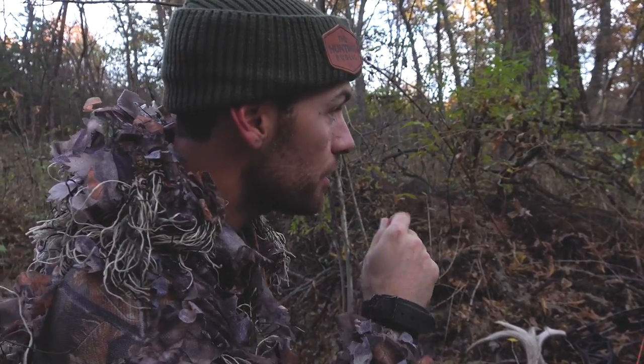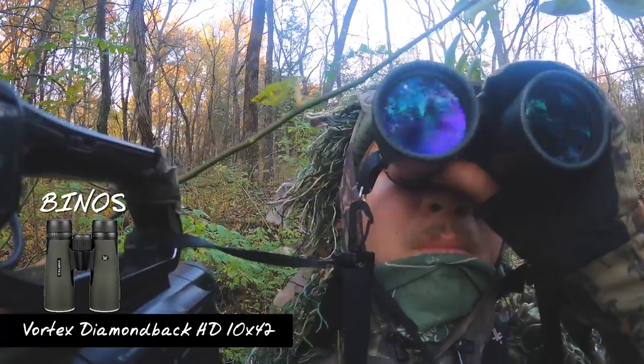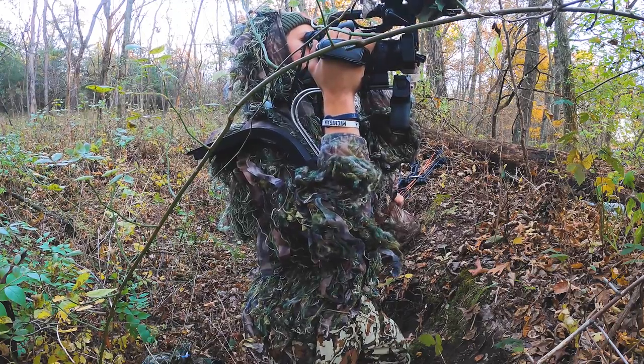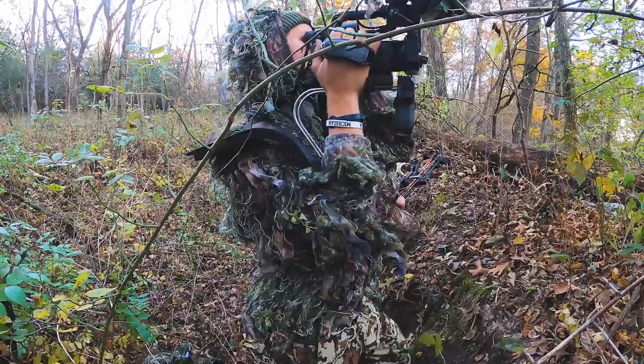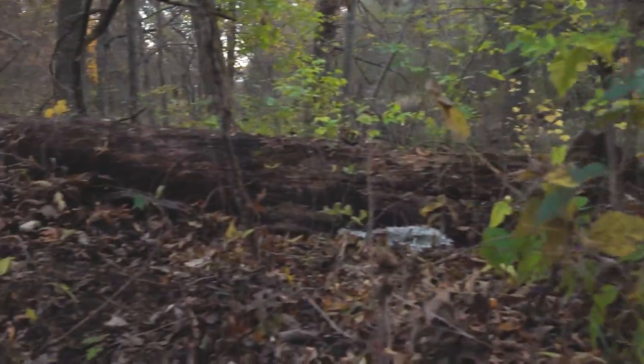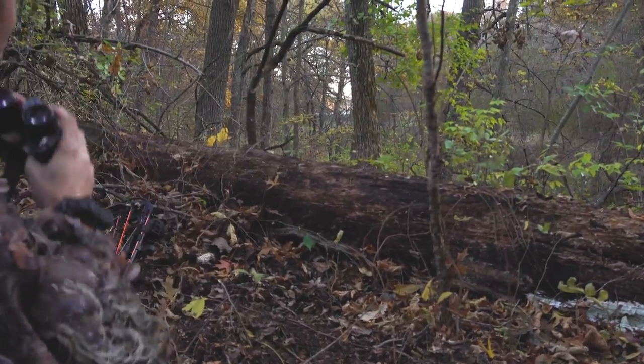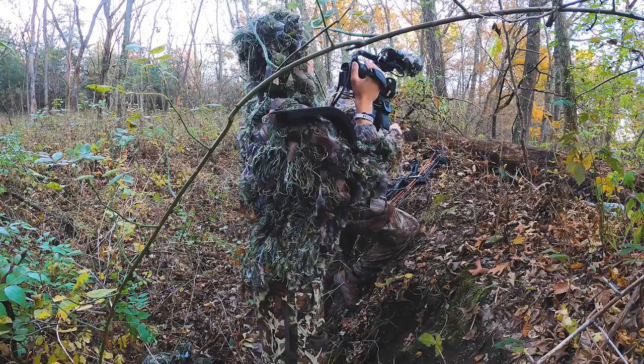Up on that ridge. Good chance there's more of them. Yo, big buck right here. Fresh is coming out. See him? Huh? No, I don't. He's right in the bottom, right where that last one was.